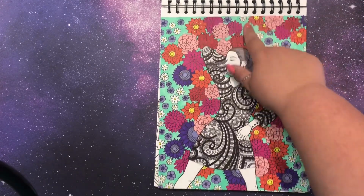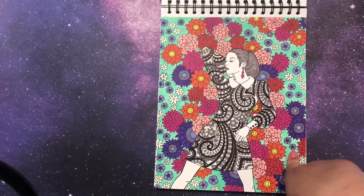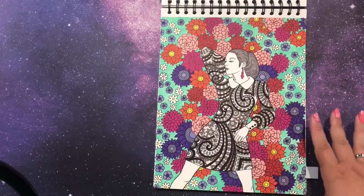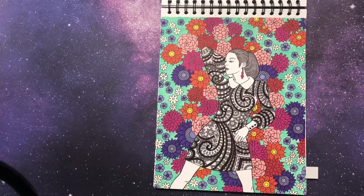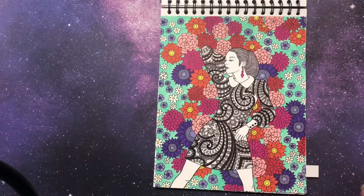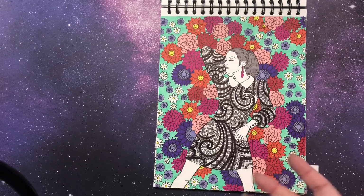The green background is watercolor paint, and then everything else is Sharpie. When I first saw this, it was a pretty overwhelming page, and I wasn't sure what I was going to do. Then I did that green first, and the idea just kind of came to me. I really love how it came out. I don't know if I ruined it by making her earring pink, but I don't think so. I just think it looks so striking.